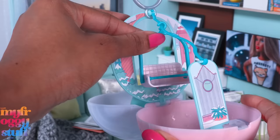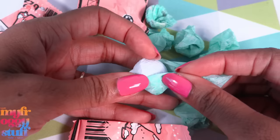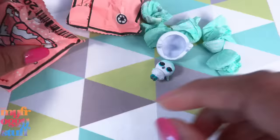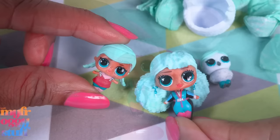It is a little awkward to me. All of the surprises are individually wrapped, so we just have to unwrap everything. It's a little hat, and this is, what is this? It's a little bird. Was that like an owl? Okay. And this is our little mini OMG doll. We got Icy Girl and Burr BB.